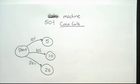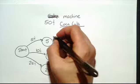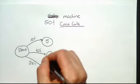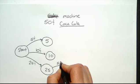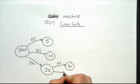Okay. All right, if I get 5 cents again from this state, that 5 chain is going to be 10 of them, right? So if I keep doing 5s at the top, I'll have 10 of those. But let's go down here. So if I get 5 cents from 25, I'll go into the 30 state. So see if you can make this table on your paper, and then we'll check back together to tell you.